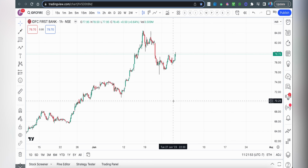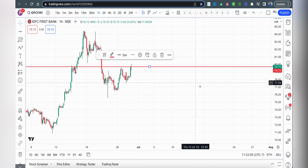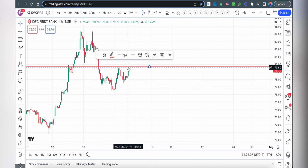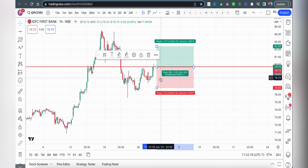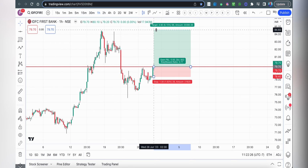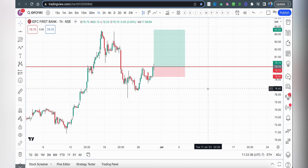Now IDFC is at a resistance where, at 79.70 exactly, there is resistance once, there is resistance twice. So my bet for IDFC right now is, if I take an entry based on a bullish candle that we see here, and if I take the next resistance level as the target, that gives me a risk to reward of 1:3.77, which means for every 1 rupee risk that I'm taking, I'm looking at a profit of 3.77 rupees.